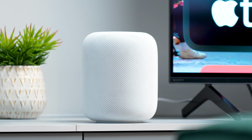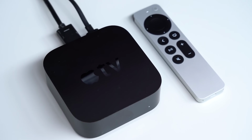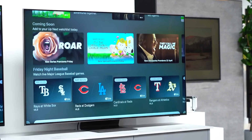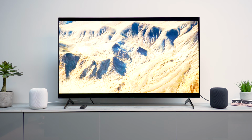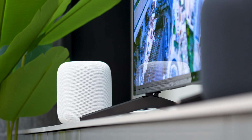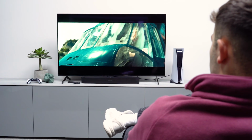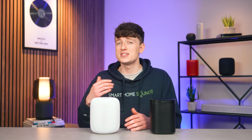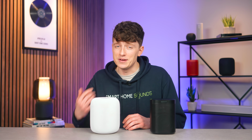One other differentiator is that you do have the option to use a pair of HomePods as your TV speakers with an Apple TV 4K. Now, I'm not going to get into a full review of these as TV speakers in this video, so let me know if you'd like to see that video a little bit later down the line, maybe even versus the Sonos Beam. But for now, it's a good plus point for the HomePods if you're looking to maximize your budget by having a pair of stereo speakers that also double up as your TV speakers. And from our initial testing, the HomePods did a good job with both TV and movie audio.